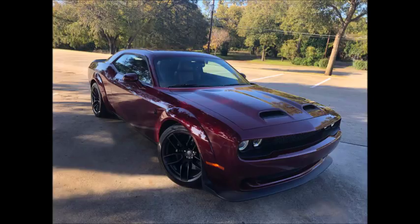You know, the Demon is the one that everybody talks about. It's got 840 horses, but they're not making them for 2019. So they took that same engine and detuned it down to 797 and put it into this Challenger that's got a lot of creature comforts. And if you want to get out on the track, it would do amazing things. Top speed, 203 miles per hour. I mean, we're talking almost NASCAR there. And yet, if you drive it right in town, it's a great daily driver.